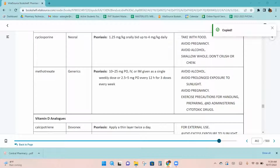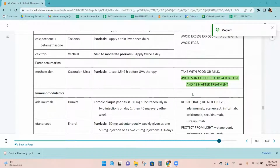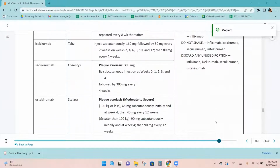Exercise precautions for handling, preparing, and administering cytotoxic drugs. For vitamin D analogs, avoid excess exposure to sunlight, avoid face. For furanocoumarins, we're going to avoid sun exposure for 24 hours before and 48 hours after treatment. So that's a big thing to think about. For the immunomodulators, we have refrigerate, do not freeze for quite a few of them, protect from light for quite a few of them. For the infliximab, we need to gently swirl the reconstituted product. These medications like infliximab should not be shaken, and we want to discard any unused portion.